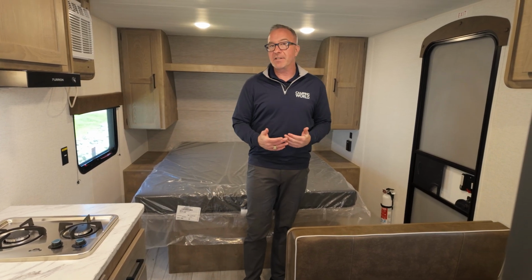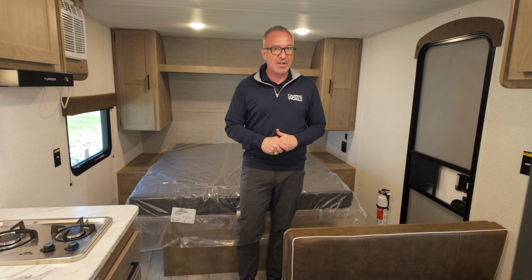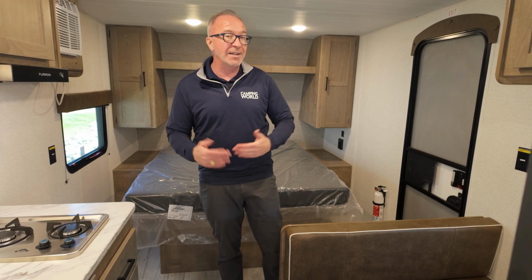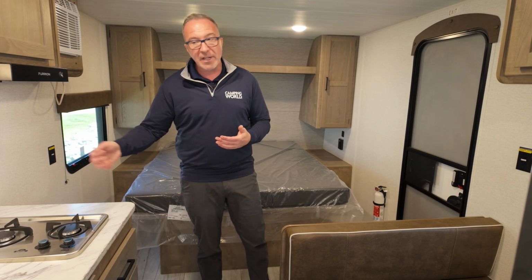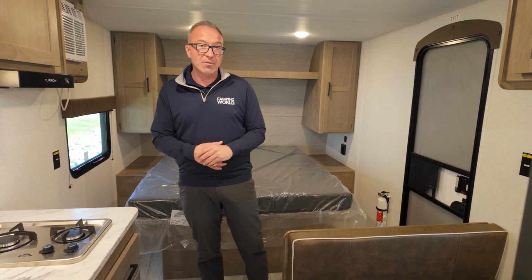Now, the thing I like about Keystone is their quality and construction, but more importantly, the attention to detail that they put in that construction. For example, things like color-coded wiring, where if you do have an issue pop up, it's a lot easier to find and diagnose. You also have Key TV multi-source connection, which allows you to just show up at the campsite, plug in cable or satellite, and the smart receptor will be able to know which is which.